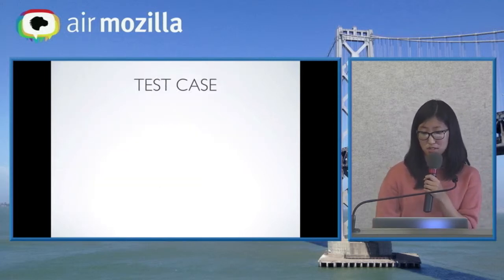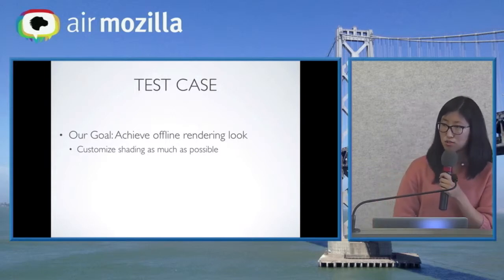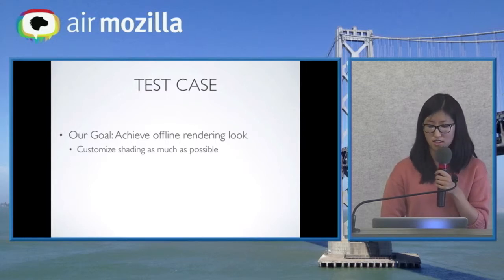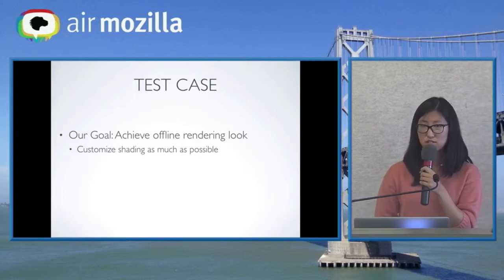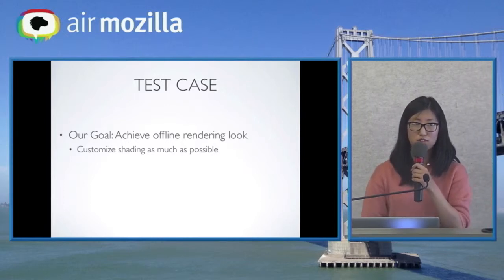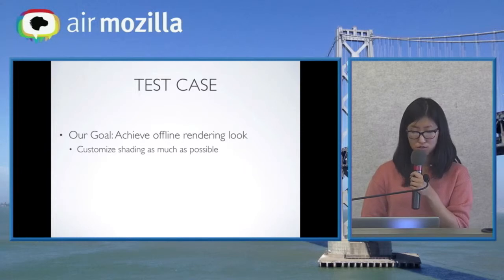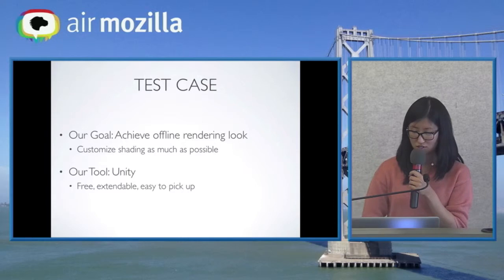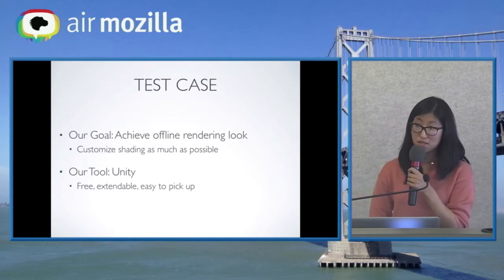So to explore what this would mean for us, we decided to do a one-shot test in a game engine. And our goal from the start was to basically try to achieve an offline rendering look. Each commercially available game engine has its own visual flavor out of the box, so we knew that in order to make our film or vignette look unique, we would need to write a lot of our own shaders and our own tools. So after some consideration of which game engines were available, we chose Unity for its ease of extensibility. And it also helped that it was free.